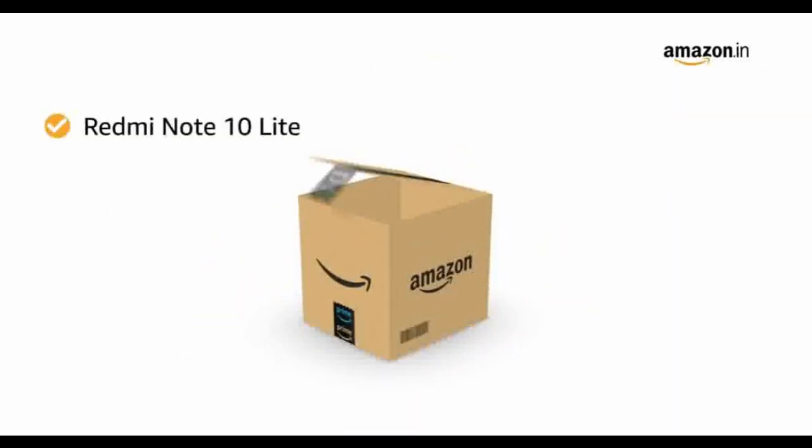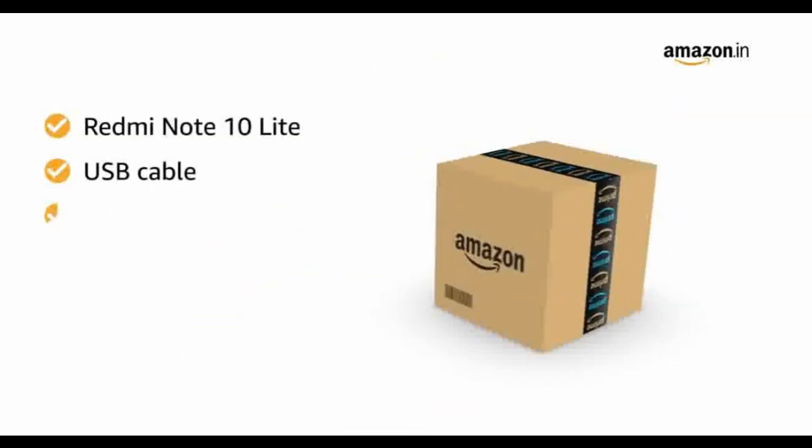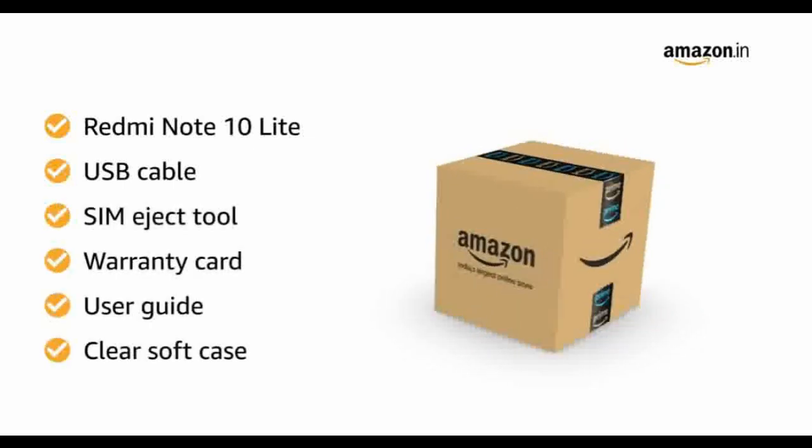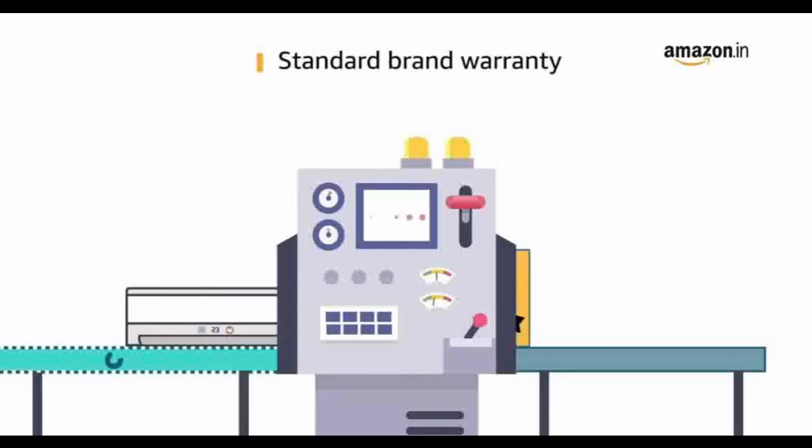The box includes Redmi Note 10 Lite, USB cable, SIM eject tool, warranty card, user guide and clear soft case. This product comes with standard brand warranty.